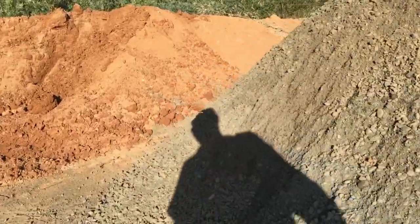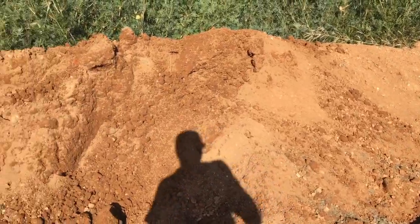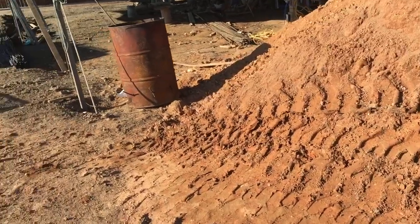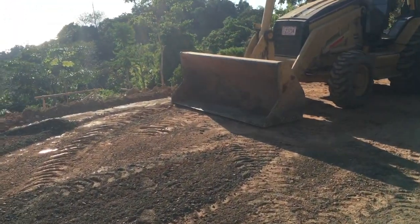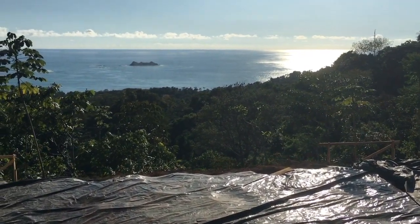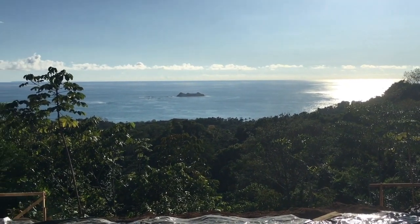This is our aggregate for our concrete that we will be making, possibly by this time next week. And more dirt. A lot of this is going to end up over there filling in our retaining walls. So that pretty much covers off this week's fun and games. So I'll sign off with our afternoon ocean view.